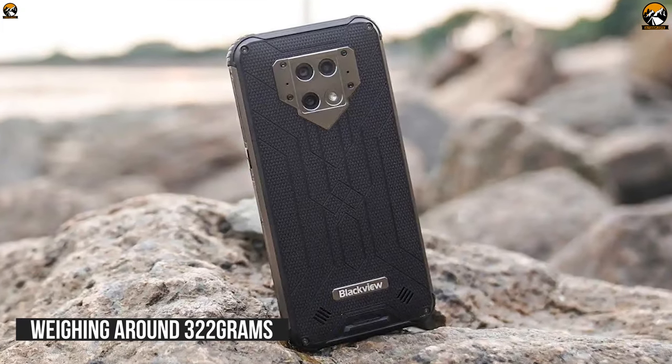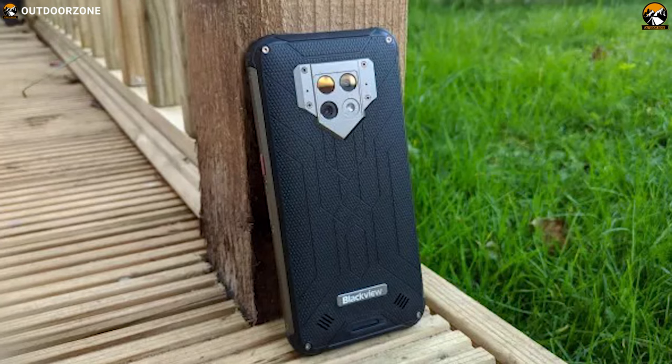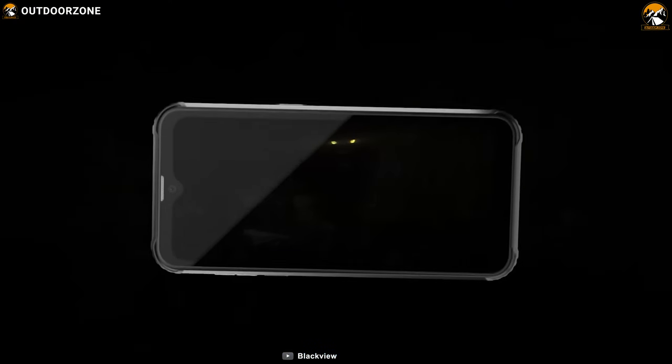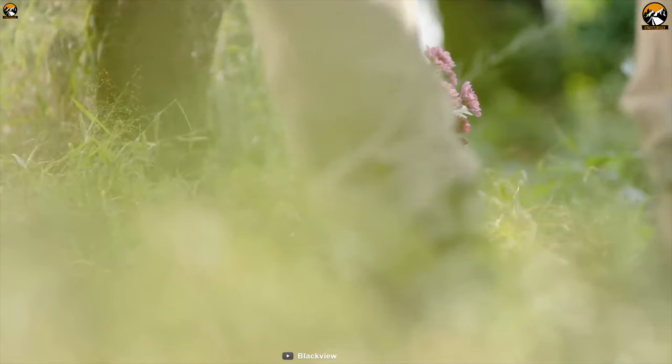Weighing at around 322 grams and with a 6580 mAh battery, this phone is equipped with GPS, air pressure sensors, and triple mode navigation systems, allowing you to explore yourself in the jungle or any other complex terrain without getting lost.